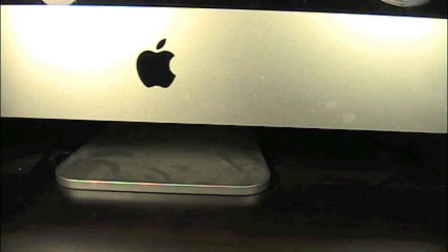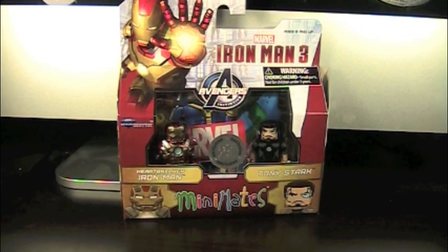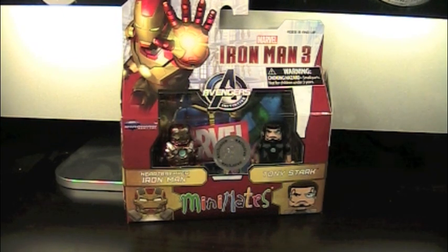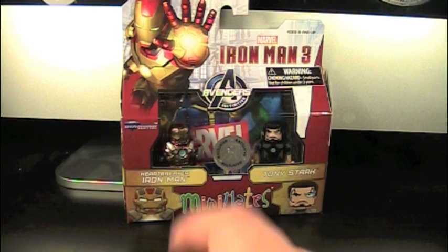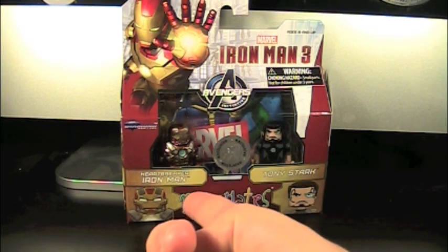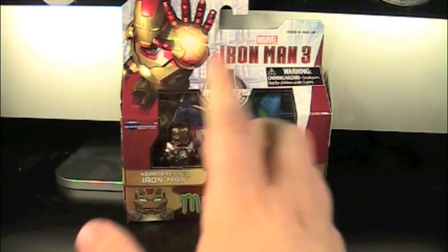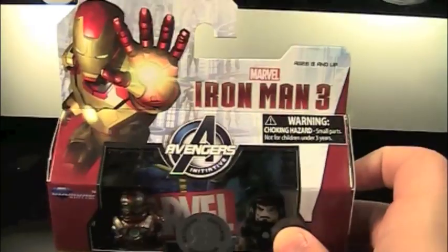Hey guys, welcome to a brand new Minimates review. Here we have the Marvel Minimates Iron Man 3 Toys R Us exclusive Heartbreaker Iron Man and Tony Stark. This is from the brand new Toys R Us version of the 49th wave of Marvel Minimates. This is one of the Toys R Us exclusive packs featuring the Heartbreaker armor and Tony Stark with the cool little visor thing. Packaging wise, the same as usual.